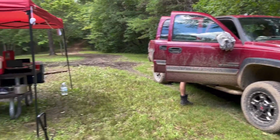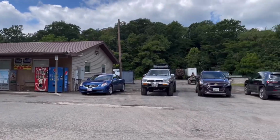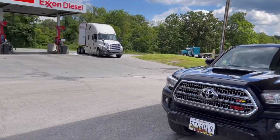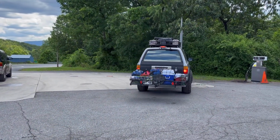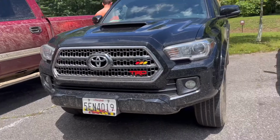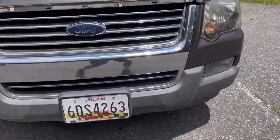So, heading to go get gas now. Here at the Exxon, getting some gas. Sweet looking 4Runner. Well, we're back with the Explorer.